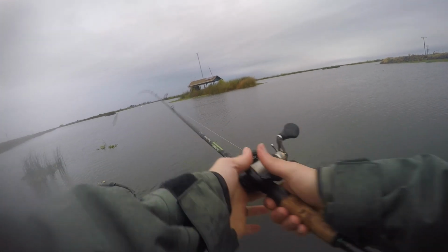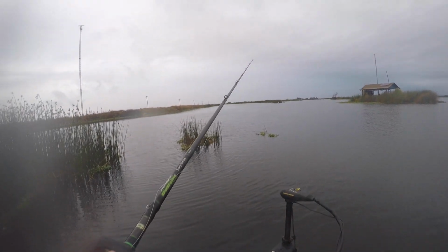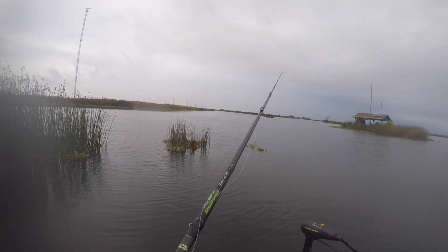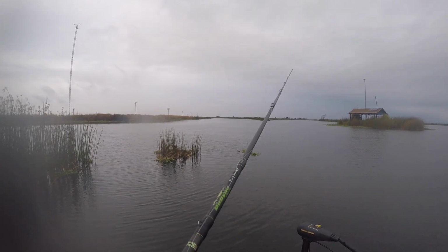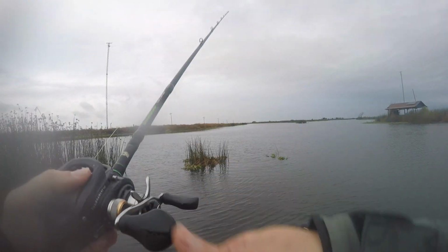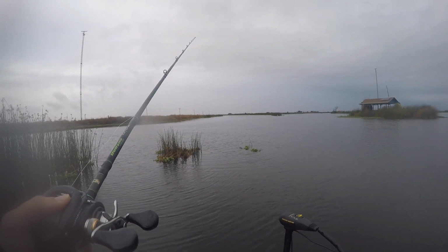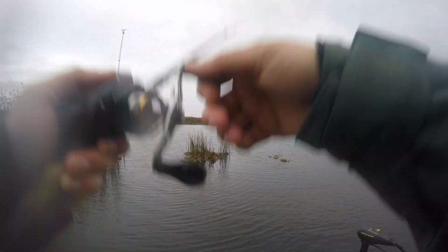I tell you, it's tough. Day like today, you would think they'd be eating reaction, but don't let these days fool you. Sometimes you still got to go slow, and that's what gets the bigger bites. So, Senko around a little bit.